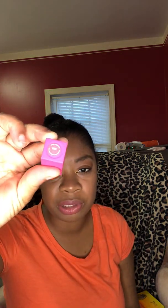So this is Me, and this is Me. This is from their matte. I believe these are soft matte lipsticks. And then this is, I don't know how to say this one, so I'm going to try to put it up on the screen so you guys can see that.